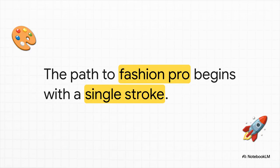Ultimately, Illustrator is so much more than just software. It's the language that turns a creative vision into a physical reality. And while the tools might seem complex at first, just remember that every great design in the world started the exact same way, with a single stroke on a blank page. The only real question is, what will yours become?